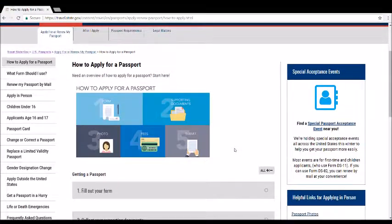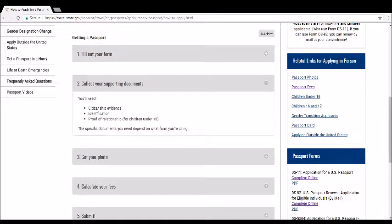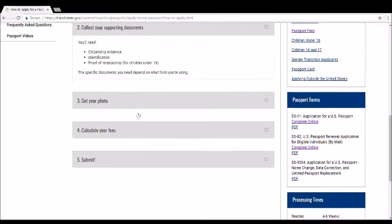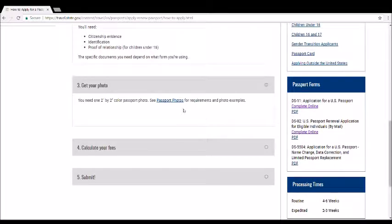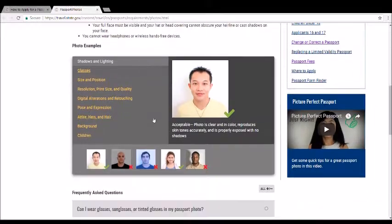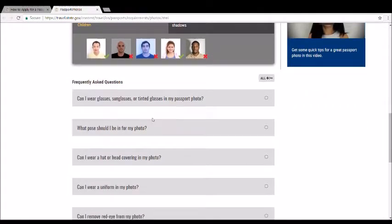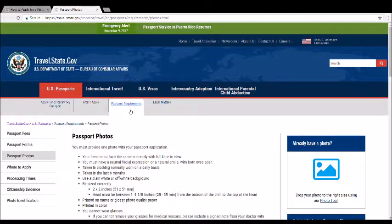You fill out the form, you send in your birth certificates. They want a driver's license if you have that. You've got to get a photo taken. Most of you probably already know this, and it's very specific dimensions, honestly. Passport photos, I would recommend just going to Walgreens or any place that offers that service. Just get them to do it for you. You could do it yourself, but if you do it wrong, they're going to send it back to you. And that's bad if you're on a deadline.